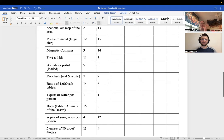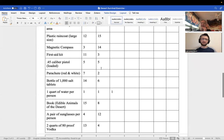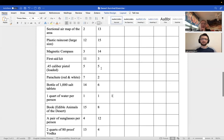Okay, so you put the parachute as number two. I thought that it would just be good for signaling. Why do you think you would rank it higher than my seven, I guess? So the number one rule for survival is first find water, and then the next is find shelter.